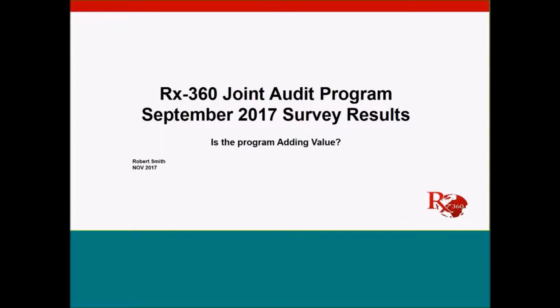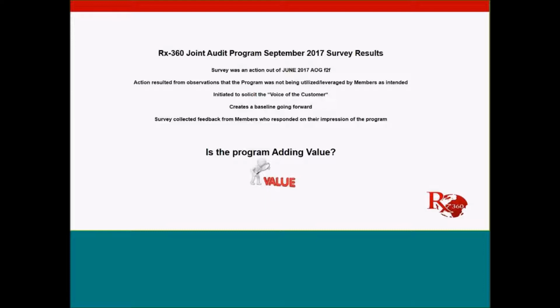Recently, the audit operations team created a joint audit program survey. They want to know, is this program adding value? The Rx-360 Joint Audit Program September 2017 survey results. The survey was in action out of the June 2017 face-to-face. The action resulted from observations that the program was not being utilized or leveraged by members as intended. It was initiated to solicit the voice of the customer, to let you know we're listening, and creates a baseline going forward. The survey collected feedback from members who responded on their impression of the audit program. Is the program adding value?